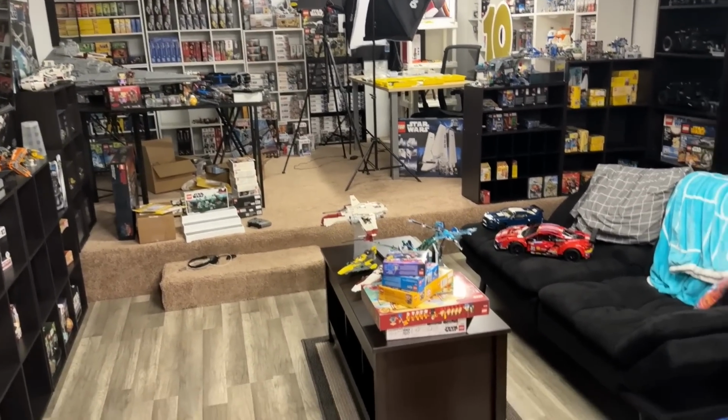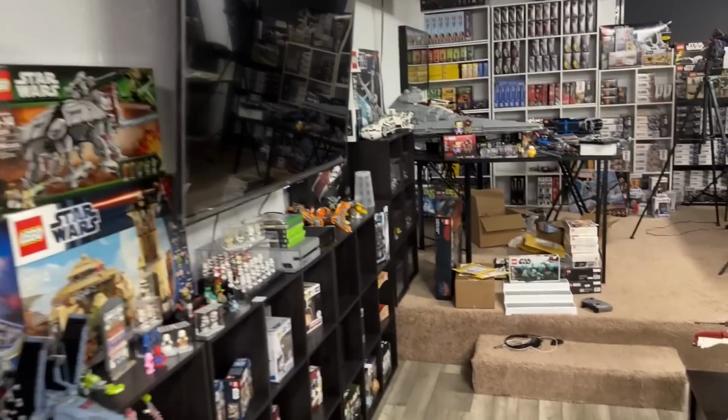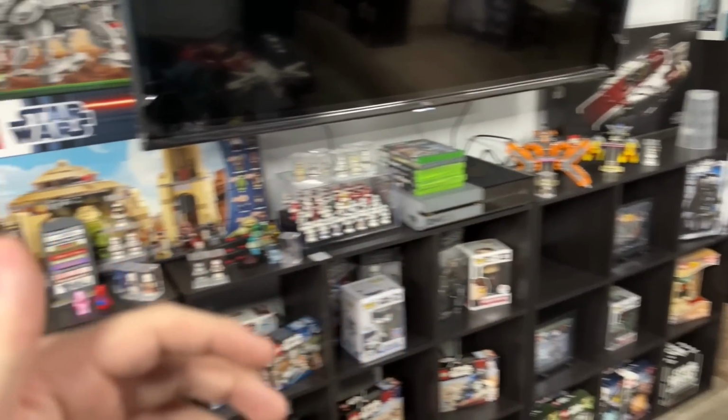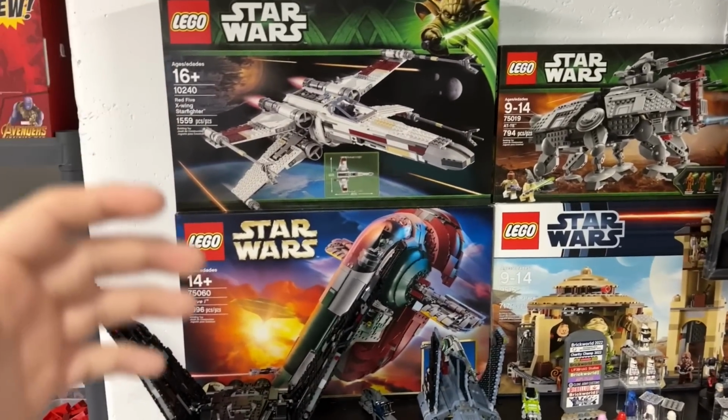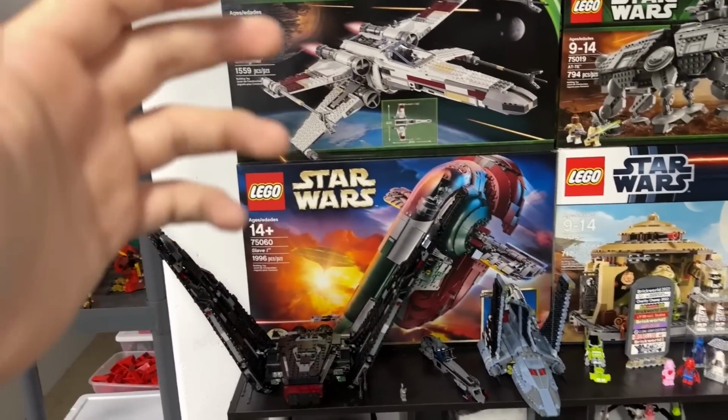We got two more sections right here. First one being the lounge section, of course. We got a nice TV up here. This is a nice Roku TV with some nice shelving below it. As we can tell, some sealed sets up here. You know, Jabba's throne room, ATT, X-Wing, Slave One.